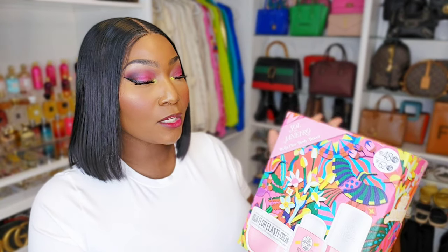I may or may not wrap it. This may be going in a cute little bag with some tissue because this is the wrapping paper within itself. You know what I'm saying? It is so pretty, so feminine, so girly. And my cousin is going to love this. She doesn't really watch my videos, so it's all good.